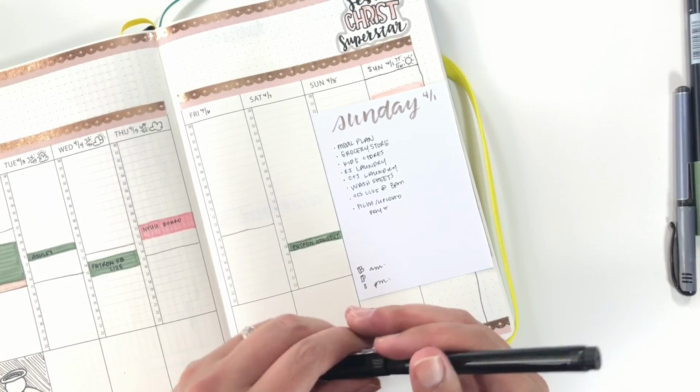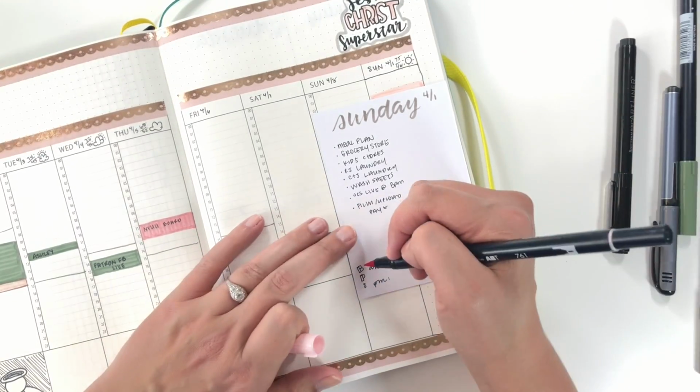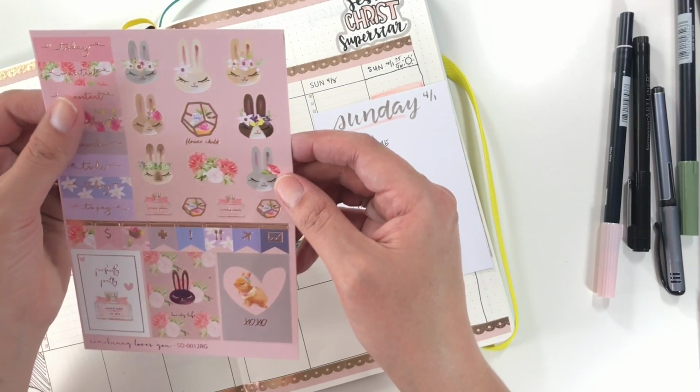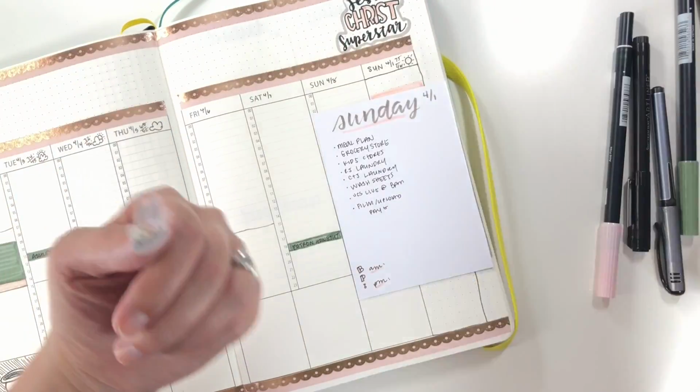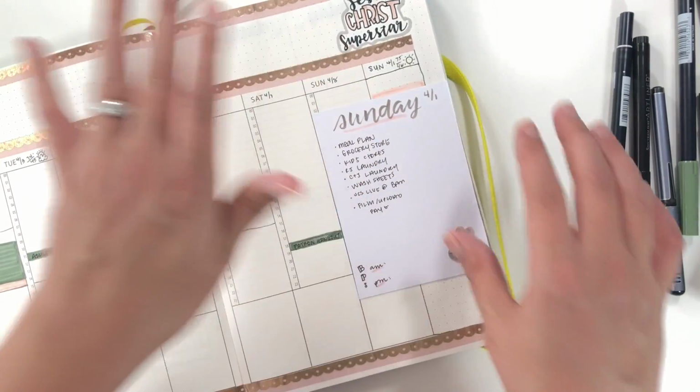I think that could be a good spot to record my blood pressure if I get around to taking it today. And then because today's Easter, I think I'm going to throw one of these little bunnies on there because I think that they're super cute, from the Simply Gilded subscription that I got all of the washi tape from.